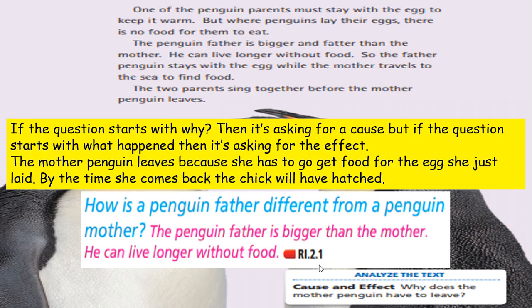Again, the mother penguin leaves because she has to go get food for the egg. She just laid it. So after she lays that egg, she immediately leaves to find food. And by the time she comes back, the chick will have hatched and she could feed it then. So this is why the mother penguin leaves. This is the cause. This is the reason. She has to go find food while the father makes sure that egg is snug in a warm place so it could hatch.